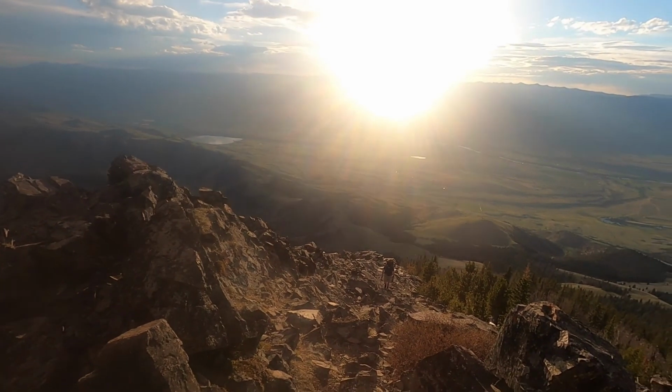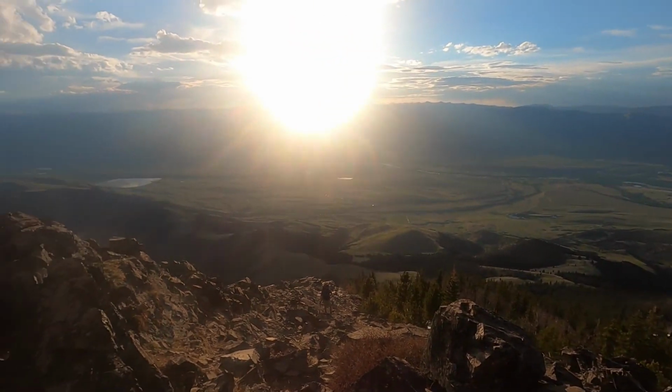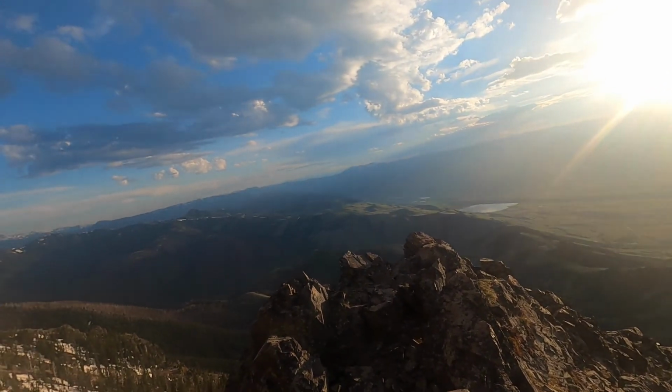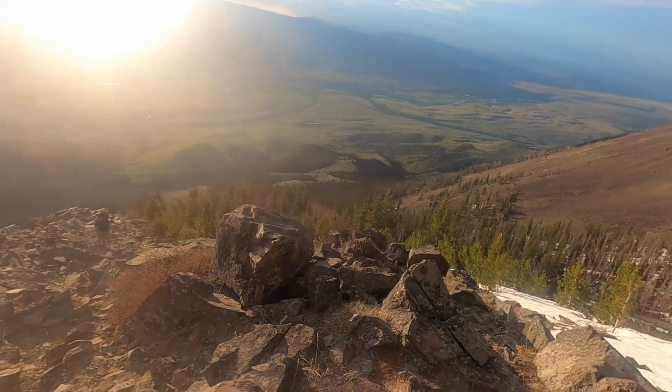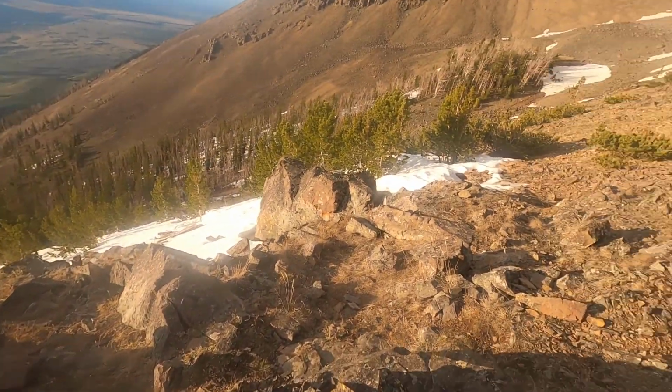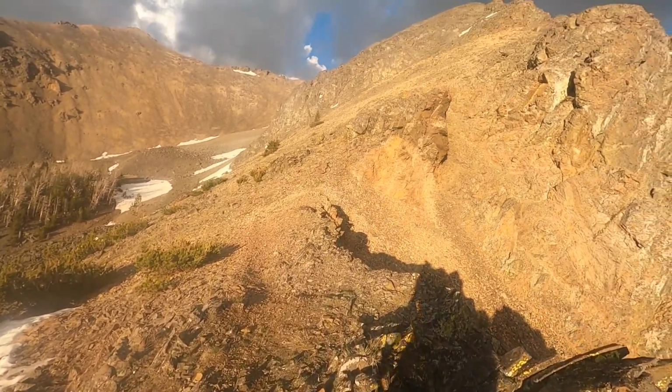It's getting to be late evening, close to sunset, a little less than an hour. Getting some really nice light on the mountains, and a little cooler, which is nice, not as hot, so definitely helps.